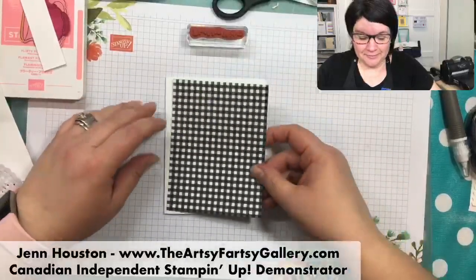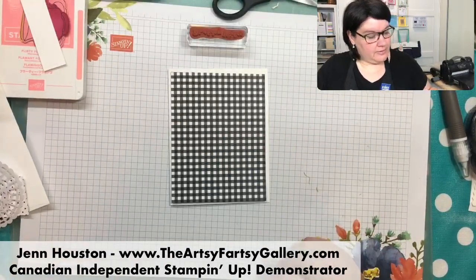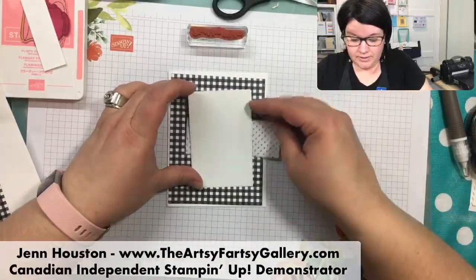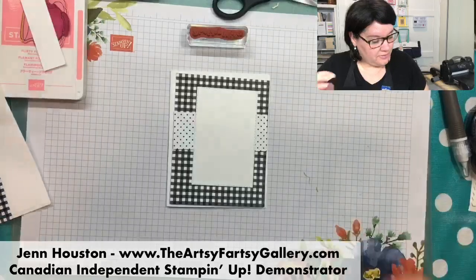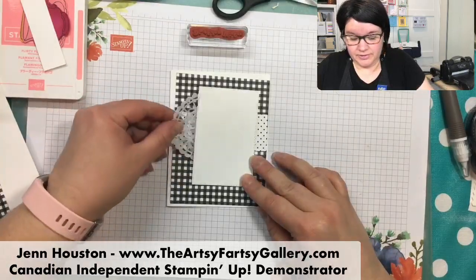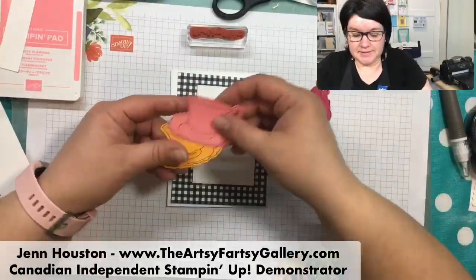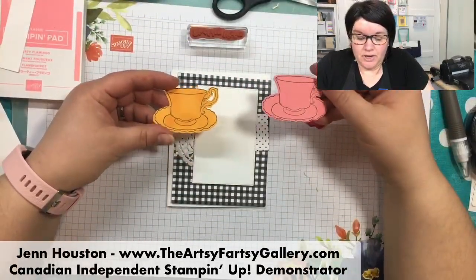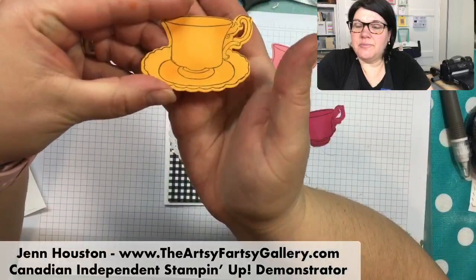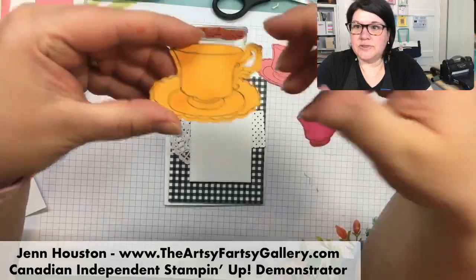You've got to get it while it's around because it's going to be gone in a couple weeks. That was going to go there. This was going to go here, but this was going to go underneath, like so. I'm just reminding myself, sorry. And this, I was going to stick on the side. And then I did the teacups, and I used Flirty Flamingo, Mango Melody, and Melon Mambo. And I used my dauber with the same colored ink just to give it a little bit of shadows.